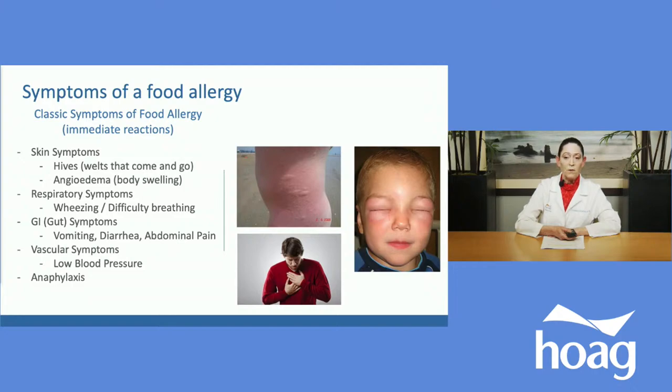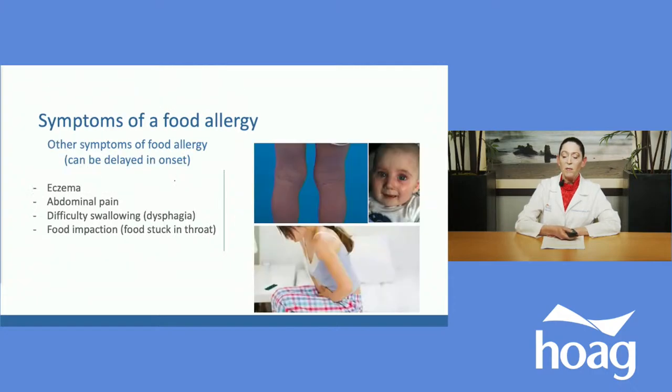These classic symptoms of a food allergy happen immediately, within minutes to an hour. But there are also non-classic symptoms of a food allergy. These symptoms tend to be more delayed and can actually occur 24 to 72 hours after food exposure. This makes it very difficult to correlate back to what might be the culprit. These symptoms include eczema, which are dry red patches on the skin, abdominal pain, difficulty swallowing, known as dysphagia, and food impaction, which is when food gets stuck in the throat. And we'll talk a little bit more about these mechanisms later on.